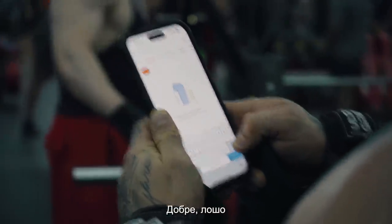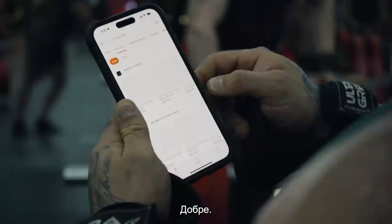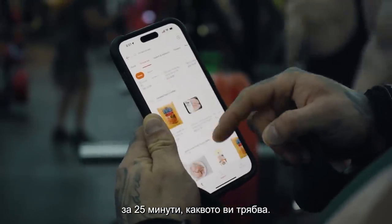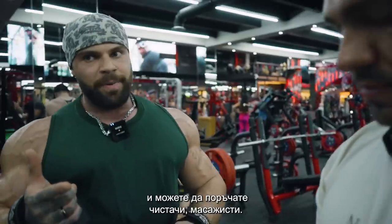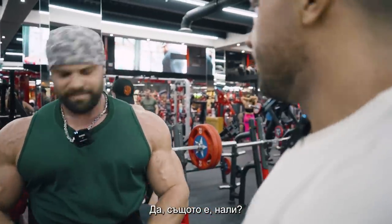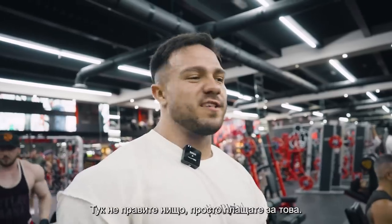Okay, bad. What isn't showing? Chicken breast, okay. They deliver in 25 minutes. Whatever you need on chicken. Talabat, okay. And you can order cleaners, massage therapists. I have this, Kareem. It's the same, right? That's Dubai. That's the Dubai lifestyle. Here you don't do anything, you just pay for it.